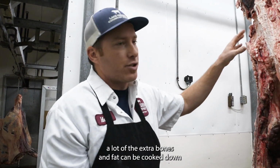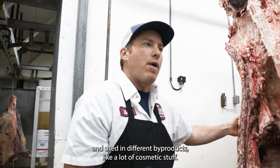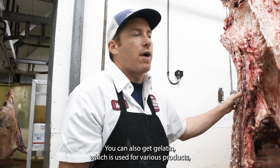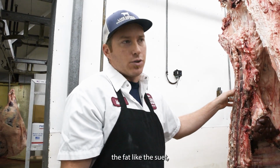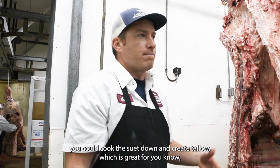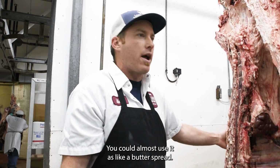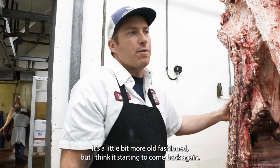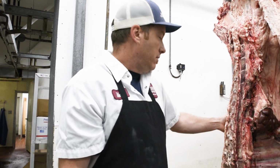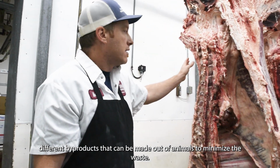A lot of the extra bones and fat can be cooked down and used in different byproducts, like a lot of cosmetic stuff. You can also get gelatin, which is used for various products. The fat, like the suet, you can cook down and create tallow, which you use kind of like you use oil. You could fry stuff in it, but you could almost use it as a butter spread. It's a little bit more old-fashioned, but I think it's starting to come back again. So yeah, there's several different byproducts that can be made out of animals to minimize the waste.